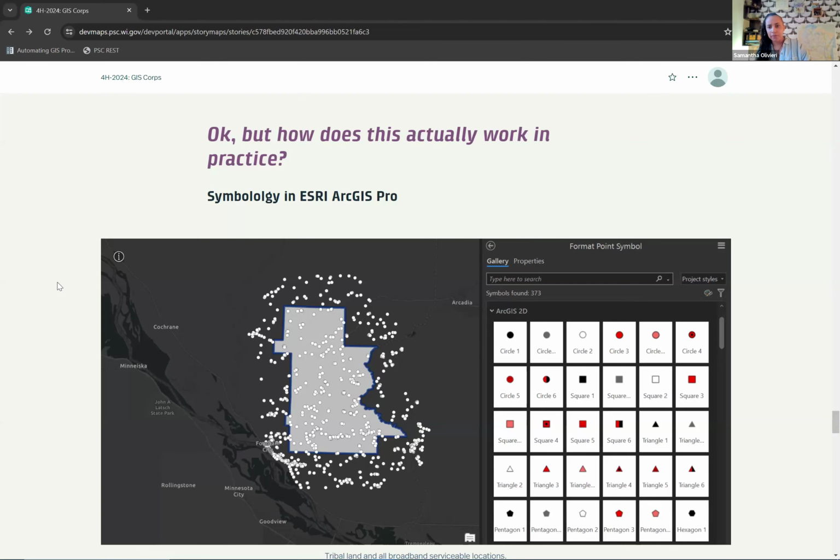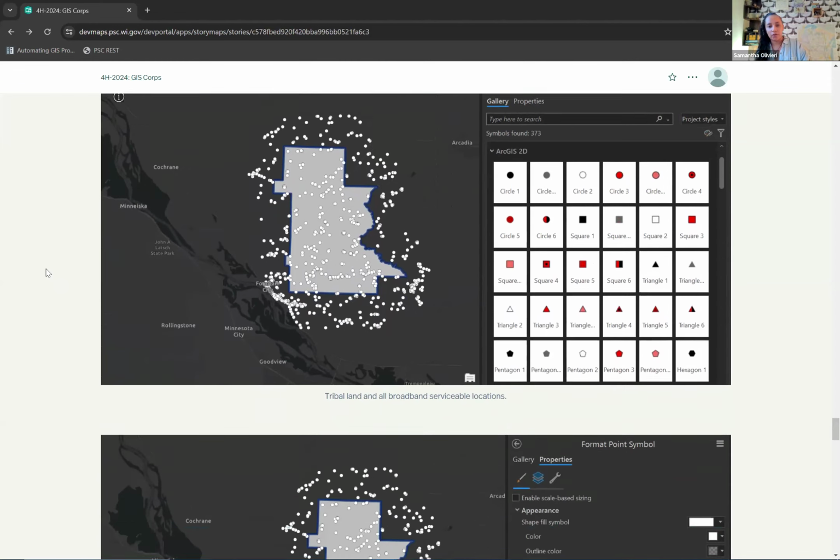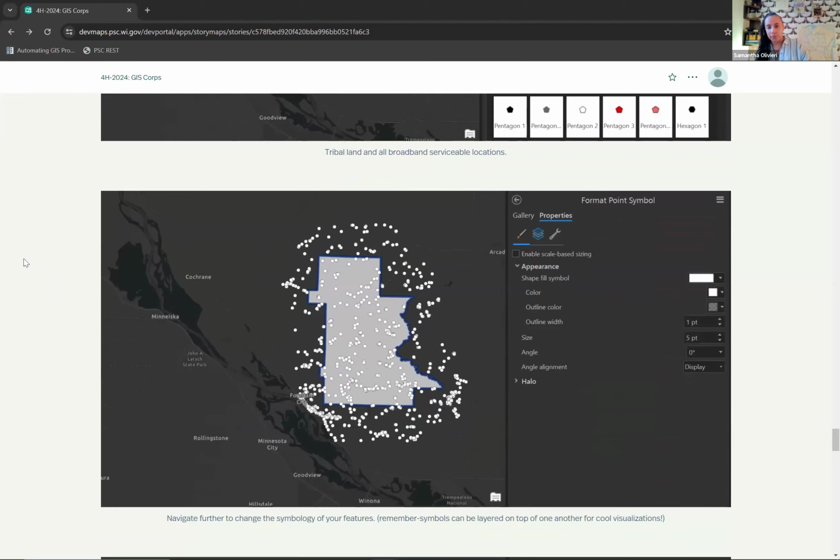So when you go into Pro, you're going to go into your symbology tab and you're going to hit your gallery. ArcGIS already has a bunch of pre-made symbols for you. They're already colored. If you don't want to, don't just stick to the default. And we're going to show you a little bit of how to customize that. So you scroll down in Pro, and you're able to customize your colors, the shape of the point, the size of the point. You can also do outlines with different colors. You can also do halos, which is a great way to create dimension.